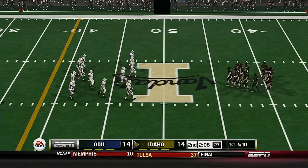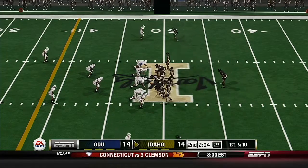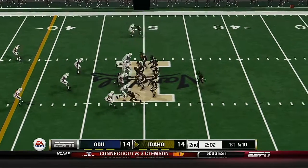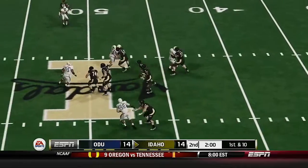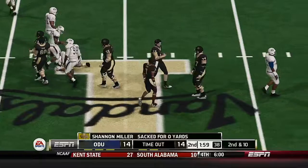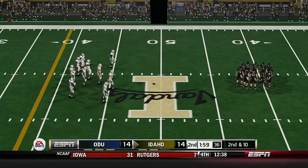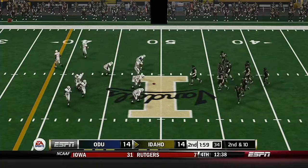First down and 10 now after picking up some great yardage through the air. He's on the run, and they got it. The protection broke down. The defense was in the backfield in a hurry, and they brought the quarterback down. Nice play. Idaho is going to use their first time out of the half here.